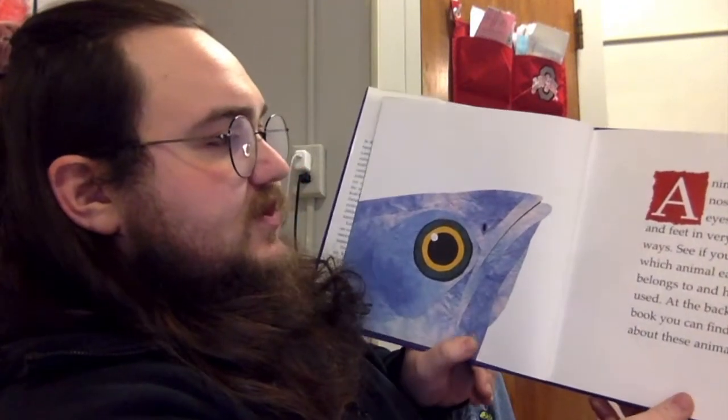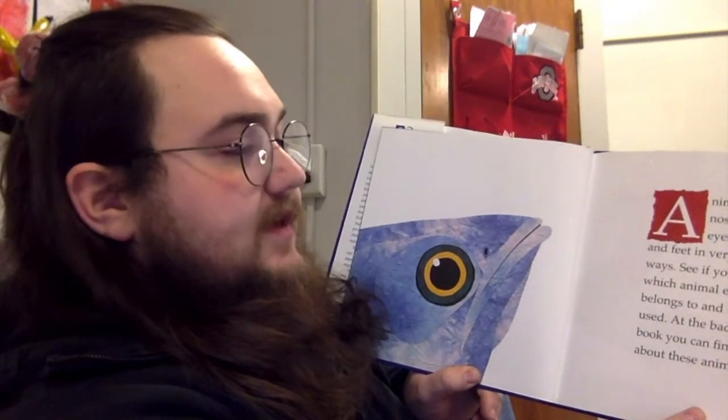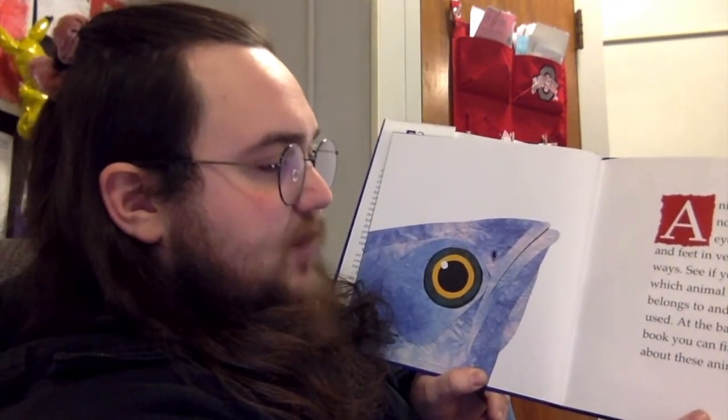Animals use their noses, ears, tails, eyes, mouths, and feet in very different ways. See if you can guess which animal each part belongs to and how it is used. At the back of the book, you can find out more about these animals. So they're going to show us a part, you are going to guess what animal it belongs to, kind of like in our previous book, okay? And this actually is by the same author as our last book we read, What Do You Do When Something Wants to Eat You? So see if you can guess what animals the part they're showing belongs to.